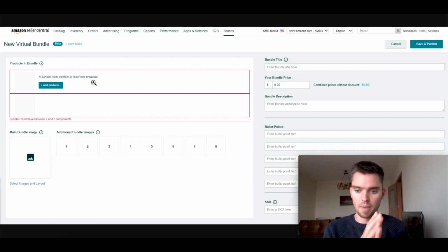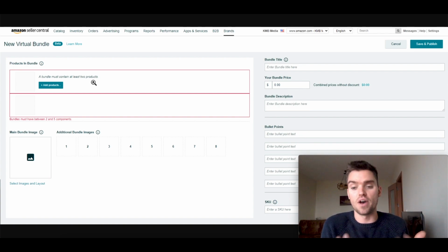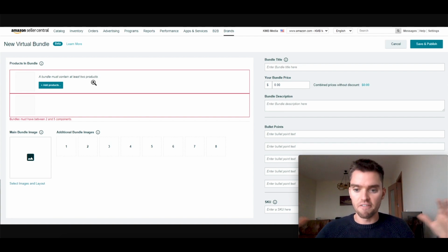Where a bundle of maybe 2 really, really complementary products has, in my view, more likelihood of getting more sales than 5 loosely related products, or even 2 of them are really closely related, but then 3 of them aren't. And again, you could create a bunch of different bundles where one of your bundles is 2 products, one is 3, one is 4. So a lot of different opportunities here. So don't limit yourself, but just some perspective about that.